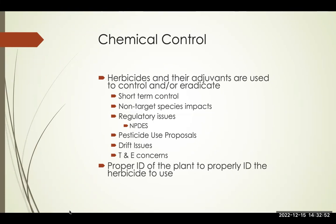Some plants will look the same a little bit, but they might be different. Let's see, a Russian olive and a Russian thistle, they look pretty close, but they're a little bit different. I believe they're cousin plants. Next slide, please.